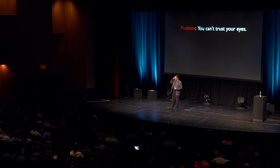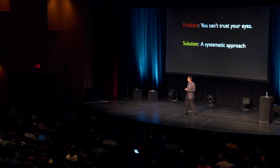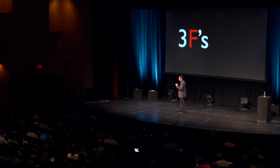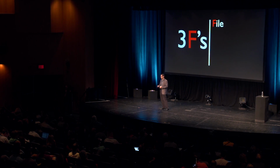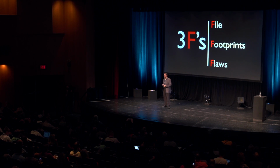So the problem, of course, is that for starters, we don't feel like we can totally trust photographs anymore because they can be manipulated so easily. And yet we can't really trust our eyes either. So it's not very effective to just have this general distrust and not an easy way to focus it. So what you need is a much more systematic approach to looking at images and understanding how to pick apart what's true and what's not. And one way to approach that is to think of what I like to call the 3 Fs. And the Fs stand for the file, the footprints, and flaws. And I'm going to explain what each one of these things are.